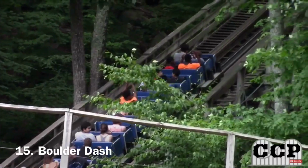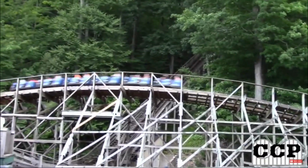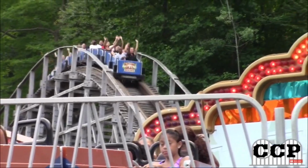Number 15 is Boulder Dash at Lake Compounds. This wooden coaster is incredible. It uses the terrain to perfection. The ride flies through the forest while giving some awesome airtime. However, those final hills, especially in the back row, give crazy ejector airtime.